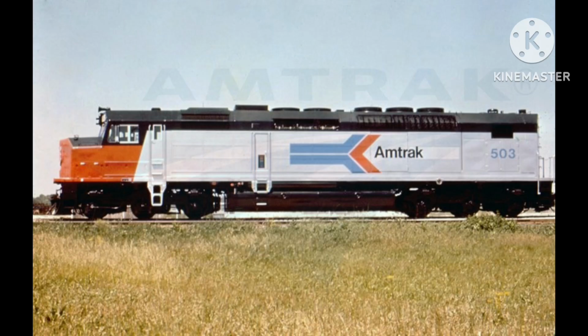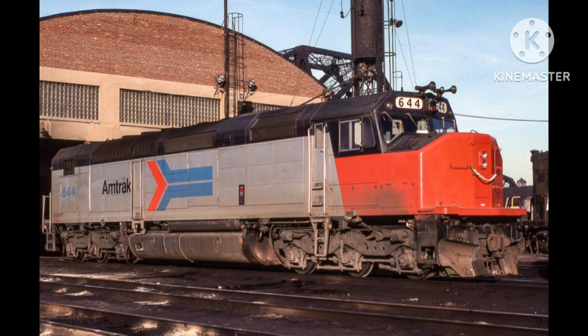In total, Amtrak ordered 150 SDP-40Fs in 2 batches, with the first batch of 40 locomotives being placed on November 2nd, 1972 at $80 million, and the second batch of 110 locomotives on October 12, 1973 at a total of $50 million. If you add those together, Amtrak spent over $68 million on 110 SDP-40Fs. And one locomotive we'll be focusing on is Amtrak 644.